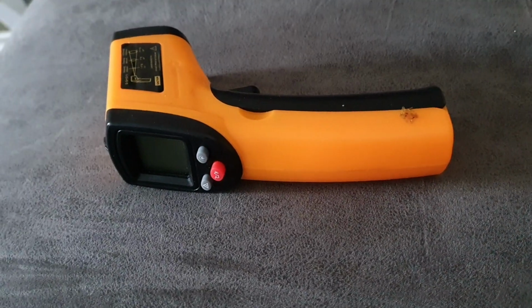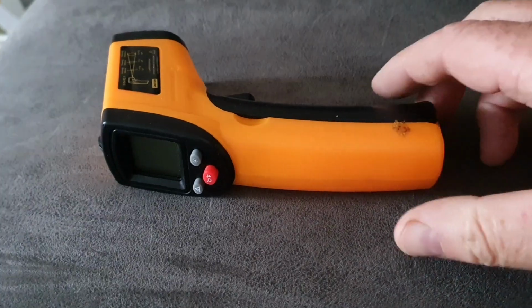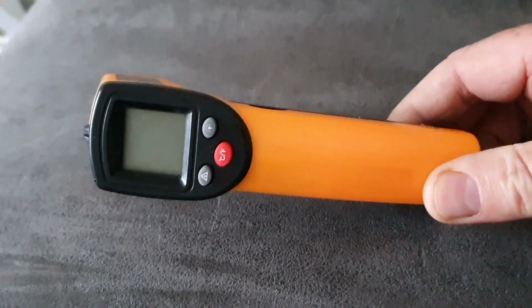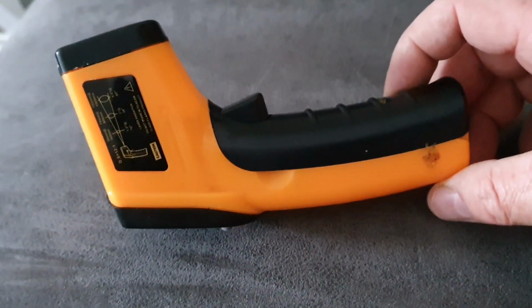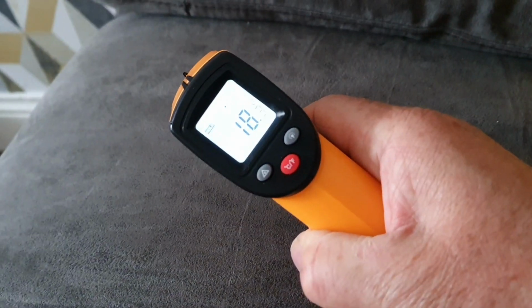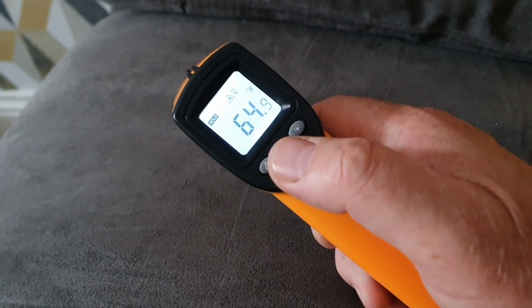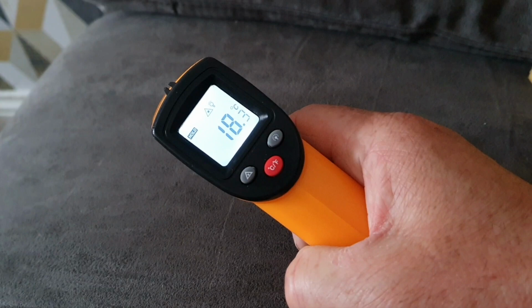Just thought I'd show you this little tool that I use. I've had it about 3 or 4 years now. Marvellous piece of kit for 15 quid. It's a heat gun. Measures in Celsius and in Fahrenheit. Really interesting tool to have.